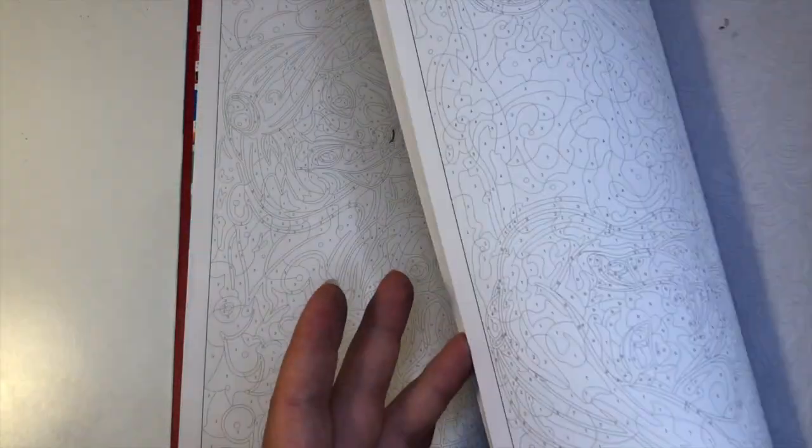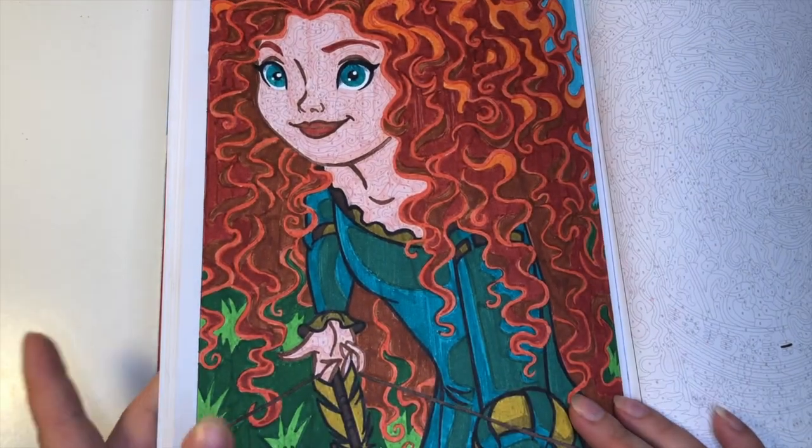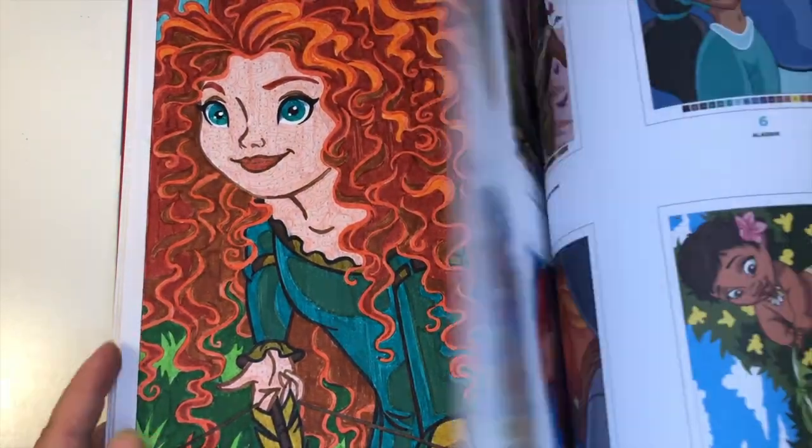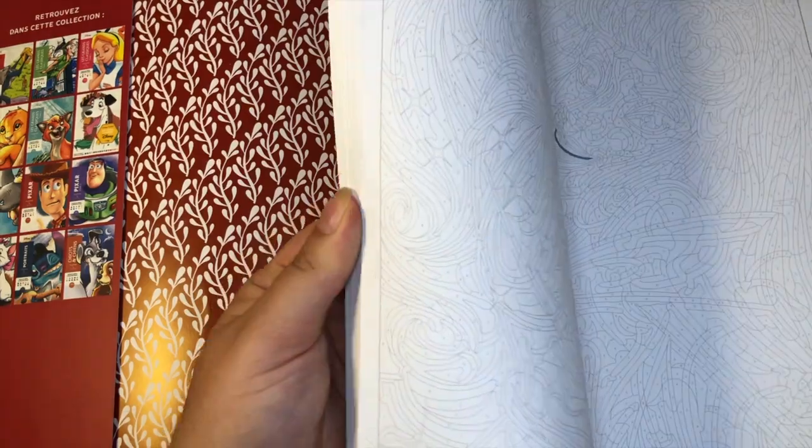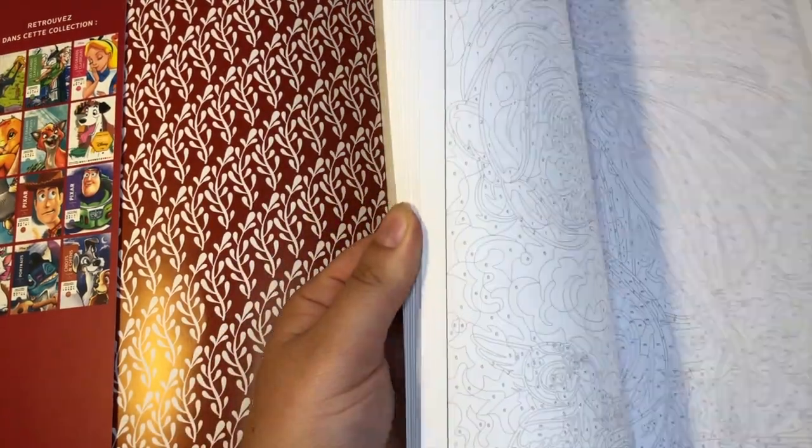So maybe it's not 10, 11. I think it's 10, 11 in the next book I'm going to show you. I have no idea how many pages I've done in here. I guess we can count. Let's see. It's not many. Like I said, I've been neglecting this book a little bit.